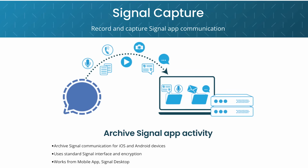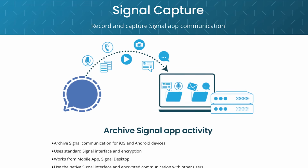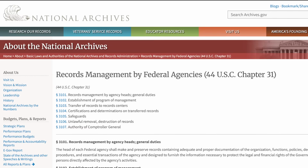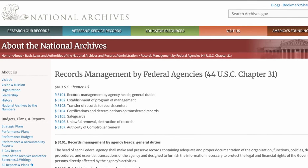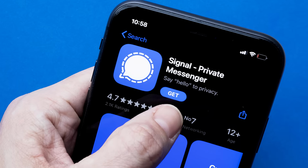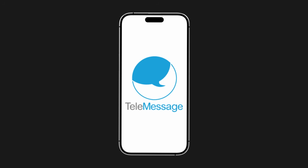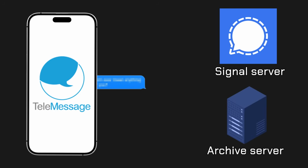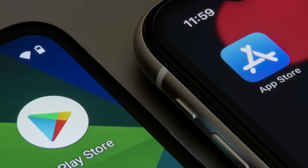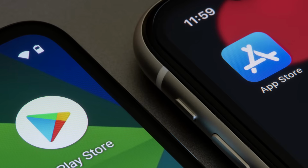The whole point of this custom version of Signal is that it'll archive all of your messages. This is really important because US law requires that government communications are archived for the historical record. The regular Signal app that we all use doesn't come with such a feature, but Telemessage solves this problem because when you use their app to send a message, an encrypted copy of that message is also sent to an archiving server.